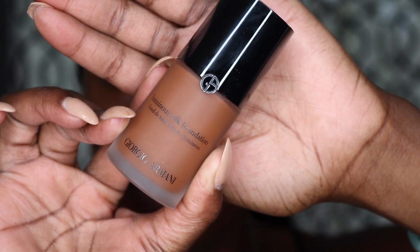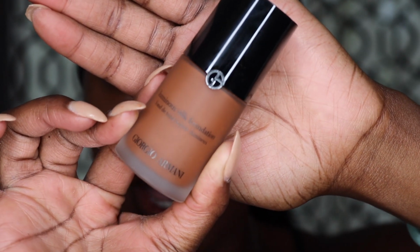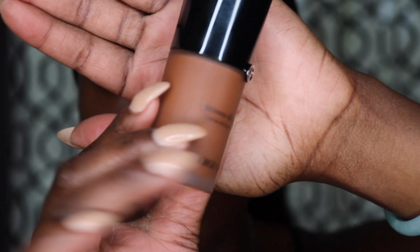If you have seen any of my other videos, then you know that lately I've been having a huge problem with foundations graying out on me along the jawline. So I have to color correct. This is the actual foundation. It's in a beautiful matte glass bottle.